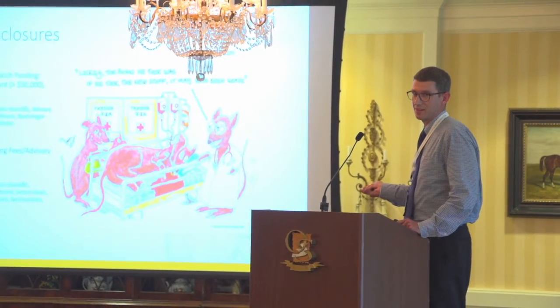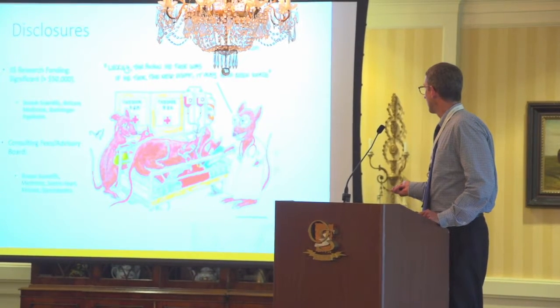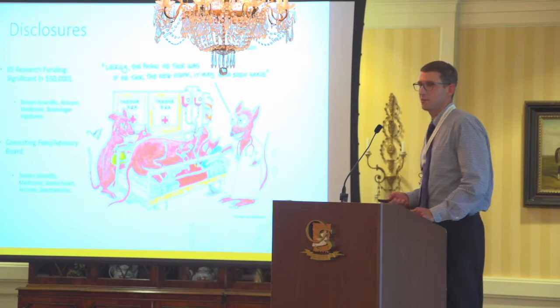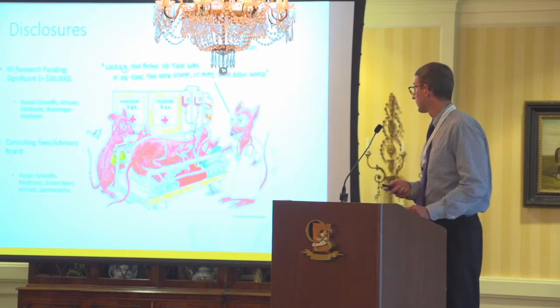Now here's an appropriate cartoon, of course. Here's a rat dying on a stretcher in the hospital. He's bleeding to death, and his faithful ER doc comes by and says to the team, well, luckily the poison that he took was Coumadin, because if it was one of those new things, it would have been much worse. No, if you're going to bleed to death on an anticoagulant, it doesn't matter what drug you're on.